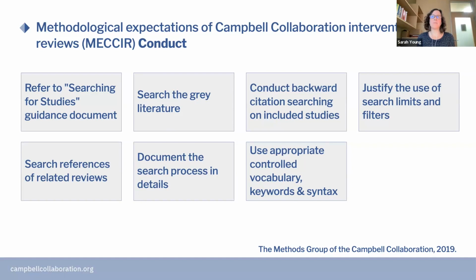So there's an expectation that authors will refer to the Searching for Studies guidance document, which I'll refer to a few times throughout this presentation. Certainly the expectation is that folks are searching the gray literature for Campbell reviews, and conducting various forms of supplementary searching like backward citation searching, as well as searching the references of related reviews. Also, the expectation would be that any use of limits or filters is justified in the manuscript. And of course, that the search is documented in detail and uses appropriate controlled vocabulary, database syntax, and keywords for the topic. So a lot of details are laid out in these guidelines when it comes to the search, and I think this provides some guidance for authors as they proceed into a Campbell review.